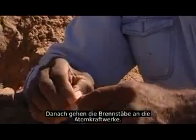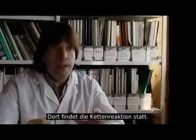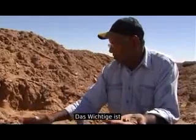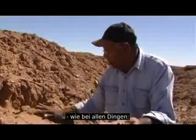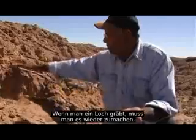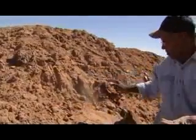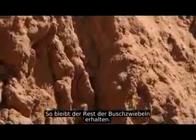After this fuel fabrication, the fuel will go to the nuclear plant, and you will have there the nuclear reactions, and this fuel will become highly radioactive. It's called spent fuel. And the important thing is, the old people say to you, if you dig that out, you've got to cover it back in again, fill it back in, so the rest of the bush onion in there will be there.